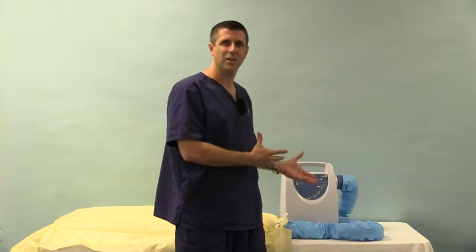The next thing we heard from our customers was that systems were too loud. In an operating room where it's increasingly important because of the increase in equipment to keep noise to a minimum, we incorporated into Cocoon the quietest unit on the market, significantly quieter than the market leader.